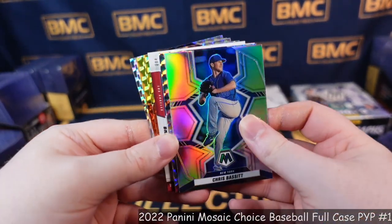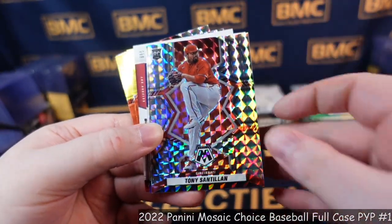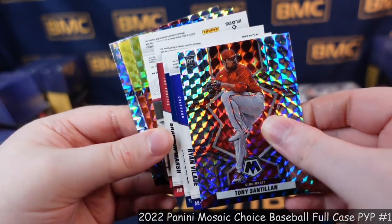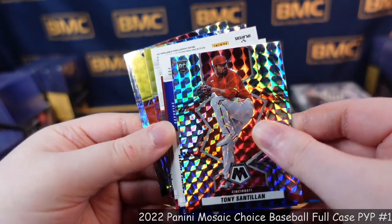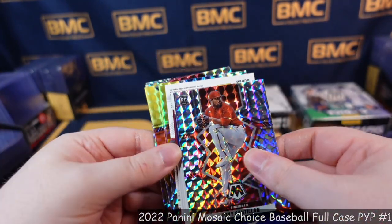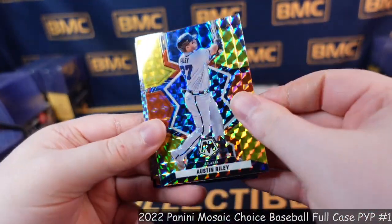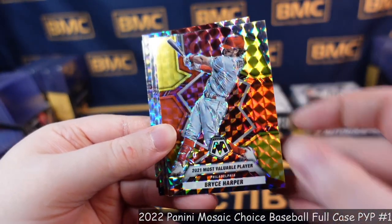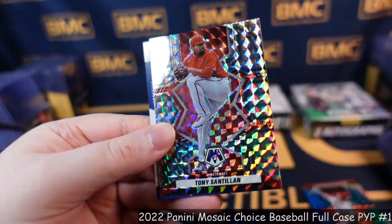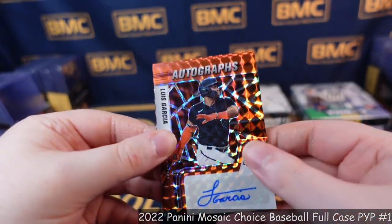This is another one that's overloaded. Chris Bassett. Tony Santillan. And we do have multiple autos, hopefully. Not gonna go crazy saying, yeah, we do. We do. Alright. We'll bring these to the front. Austin Riley. Bryce Harper. TJ Friedel. Tyler McGill. Tony Santillan. Auto number one.